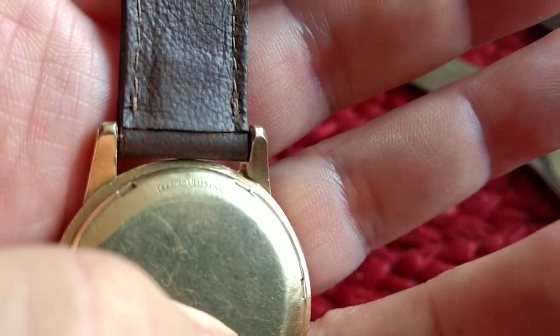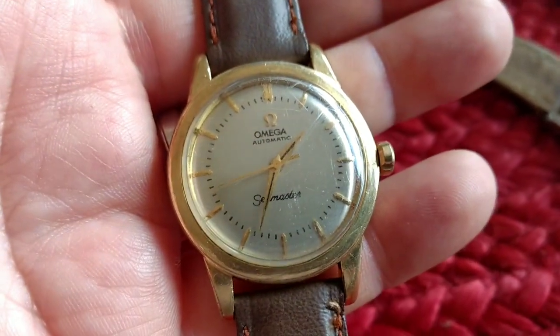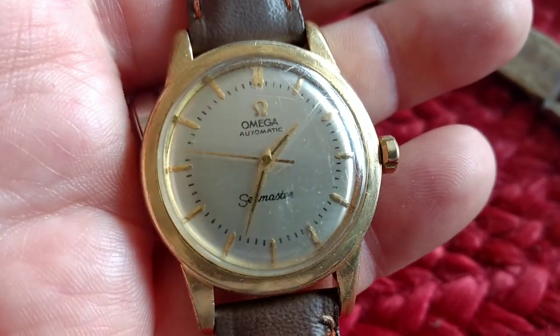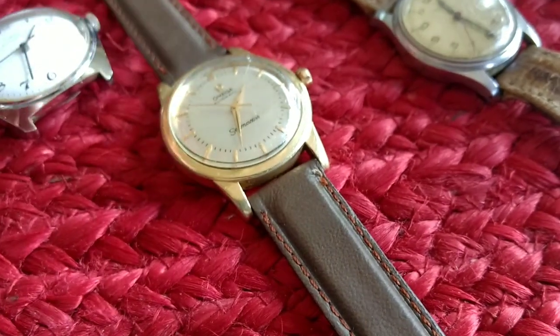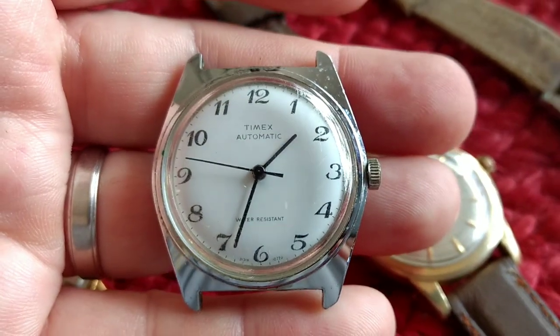And it's the gold-filled version. But again, this will go in my personal collection. I love Omegas, and I don't sell them when I find them. This one was really dirty. I cleaned this up a bit.